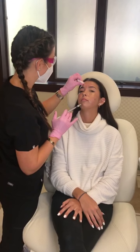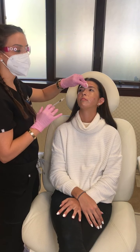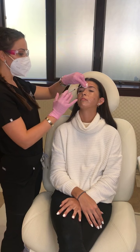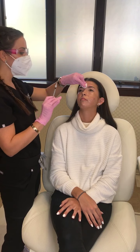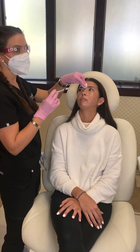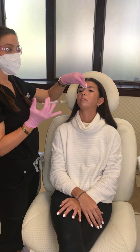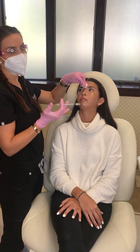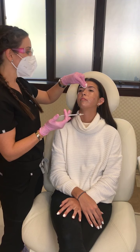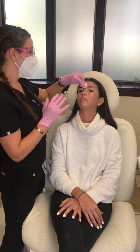Maggie wants to know, can someone with fuller lips do a lip flip, or would it be too much? Absolutely. A lip flip, for anybody who doesn't know, is a few units of Botox above the upper lip. It's going to relax that muscle and give the illusion of a fuller upper lip. It is very subtle. So it's good for a first timer if you're not ready for filler but you want to try something. But if you're really desiring volume, you might be slightly underwhelmed with what a lip flip can do. So I say the lip flip is very subtle. It's a great option.